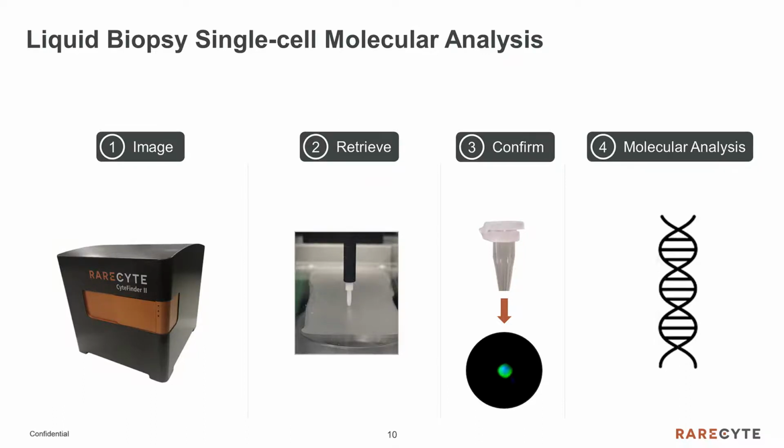SiteFinder instruments. The workflow for isolating single cells is highly automated and imaged in real time as it occurs. It uses a microneedle to physically detach the cell from the slide and deposit it into a proprietary PCR tube for visual confirmation. Now the cell of interest is ready for downstream molecular analysis. Each cell takes about 3 minutes to pick and dispense.